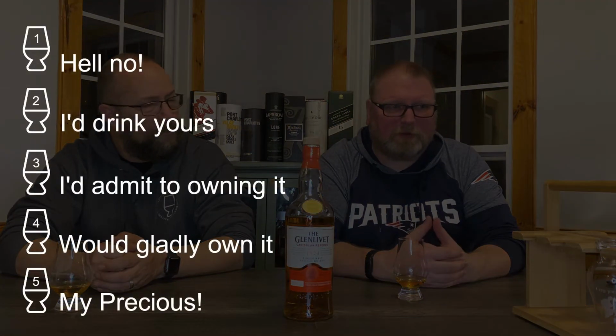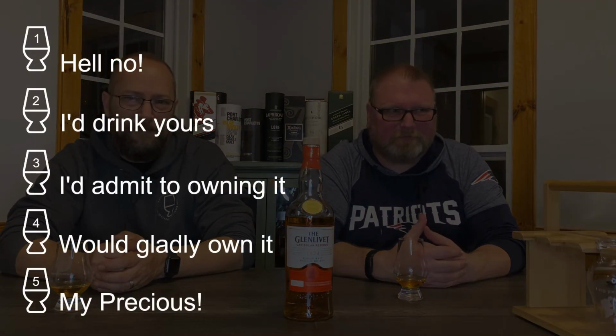On our scale, what do you think? I'm giving this one 2.5. I'm with you. That's exactly where I was going to go. It was 2.5 on this one. Again, I enjoyed some of the flavors in this one, especially the first couple sips, but the fact that it faded so quickly really cut it down a few notches for me.